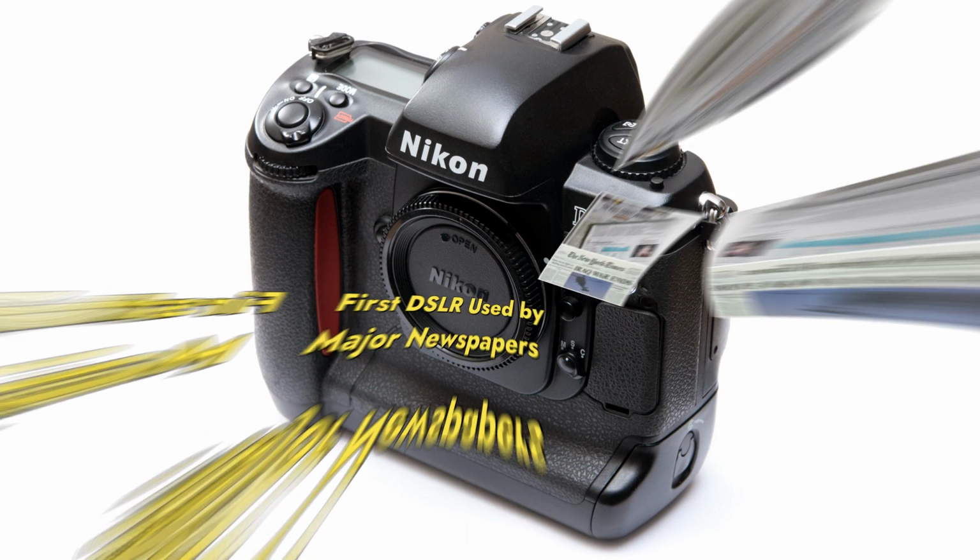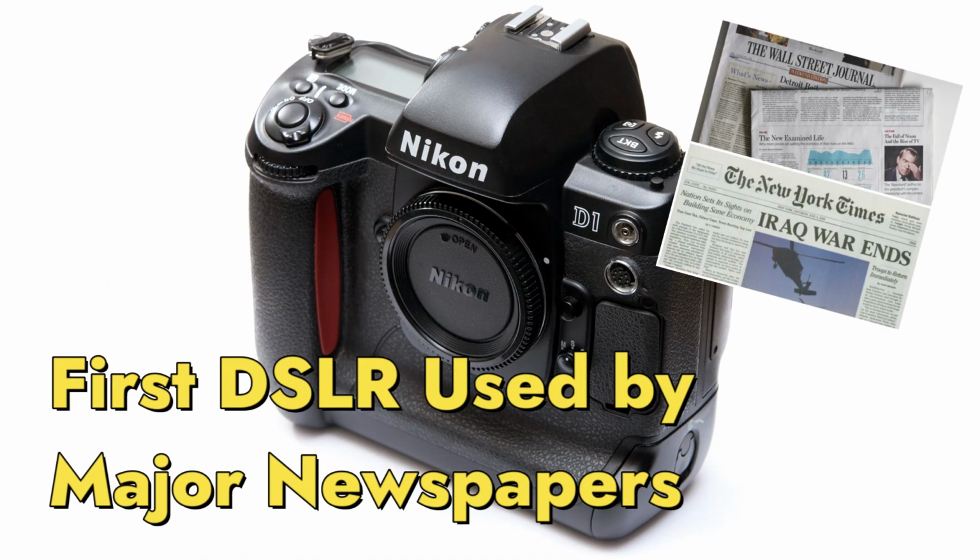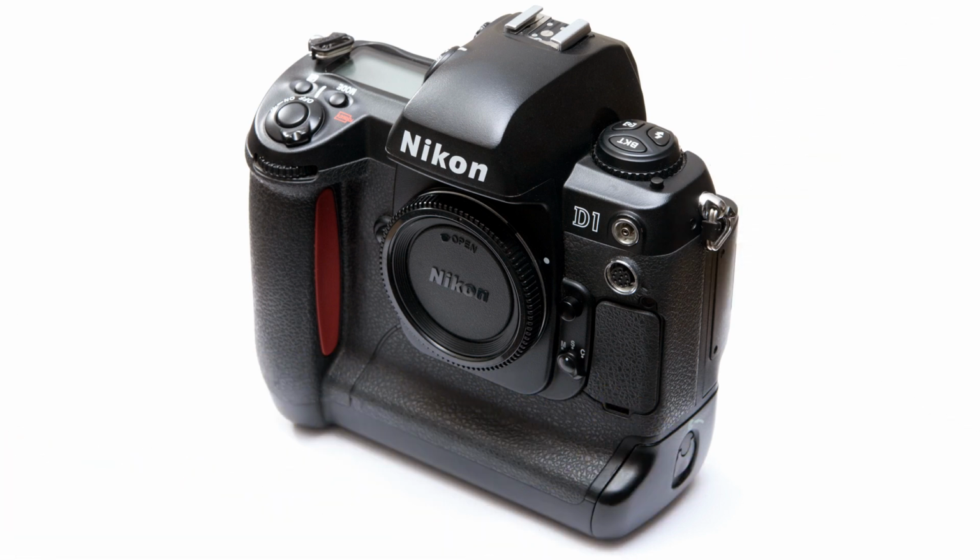The Nikon D1 was the first professional DSLR that was adopted by major newspapers. The combination of speed, functionality, durability, and low price point did what the competition could not. It would be several years before Nikon had serious competition.